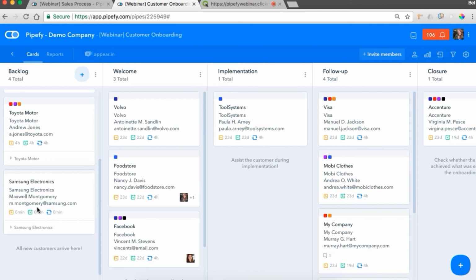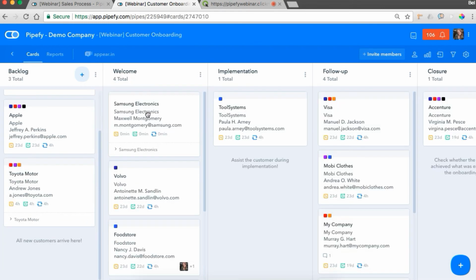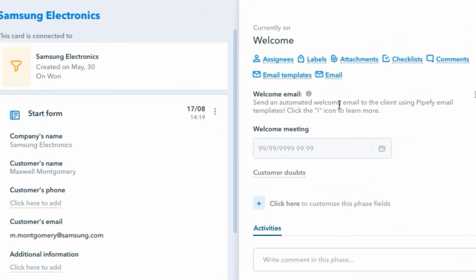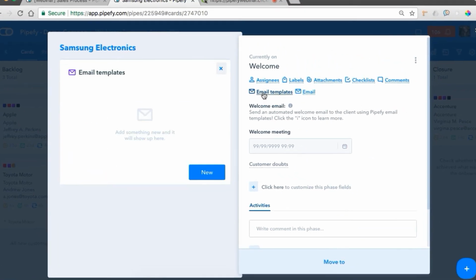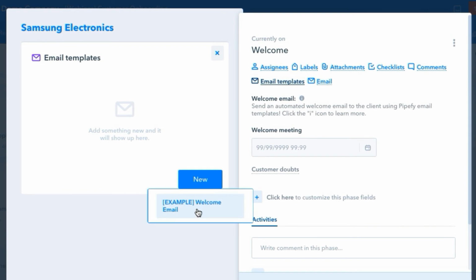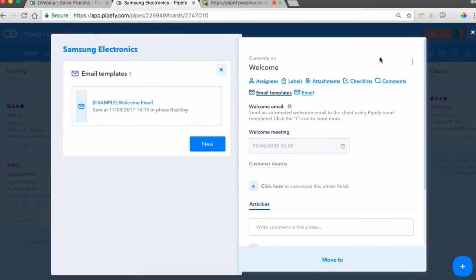And you can see that the card is connected to Samsung Electronics on phase 1 of our sales process. Now we're gonna move it to the welcome phase so I can show you guys this. You can see here that it said we need to send an automated welcome email to the client using Pipefy email templates. So we can go ahead here on email templates, just select new and send the welcome email. There you go, the welcome email is sent.